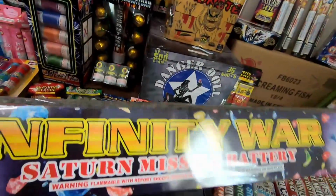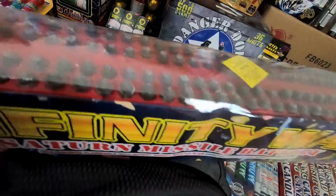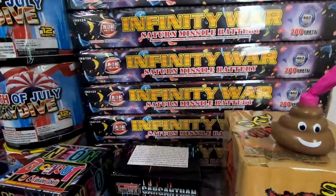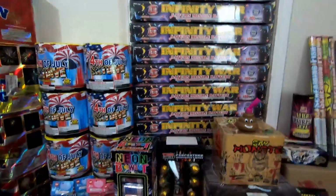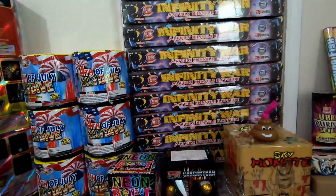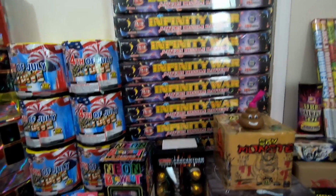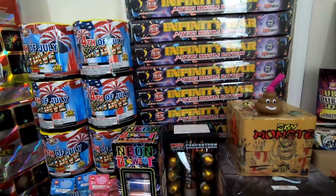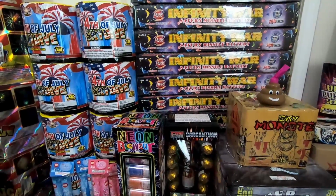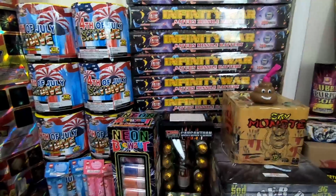So it has multiple mine effects, crackle, reports, breaks. I mean, it's a multiple effect style Saturn missile battery, which I don't usually get as much. I like to just get the crackle up to the pops or the firecracker burst, but that is going to be pretty sweet with the mass launch comboed with the Boom and Bulldog Star Wars defense system, the one that's red, white, and blue mined up to crackle. So definitely getting a different style of Saturn missiles than I normally get. But I just want to add a little bit more color instead of just having the white wall. This will kind of be a multicolored wall when we do a mass launch.